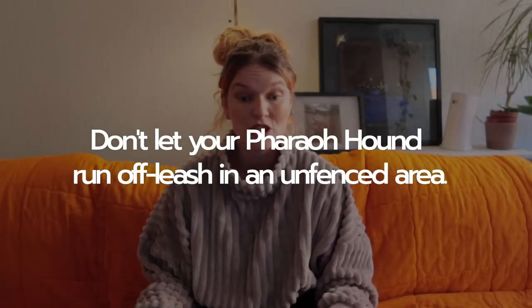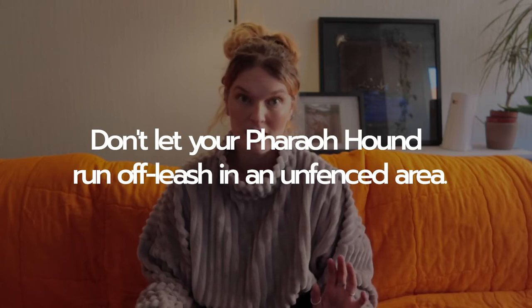Don't let your Pharaoh Hound run off leash in unfenced areas. They have a strong prey drive and chase animals for miles. He's still a puppy, so I would say maybe. As of now, we can have him off leash in certain places. If we go to the woods, we sometimes let him off leash, especially if he's with other dogs, because he stays with the pack. Whether I will ever be able to have him off leash as an adult in an area that is not enclosed, I don't know yet. I would hope I could, because he is a dog that needs to run a lot, and it would be nice for him to have that freedom. But as of now, he's a puppy and he loves his mom and dad too much to run away. So as of now, it's false, but it might be true in the long run.